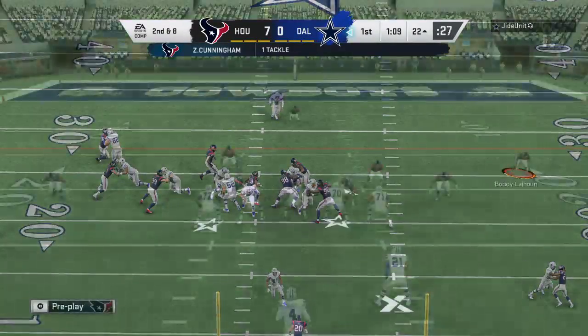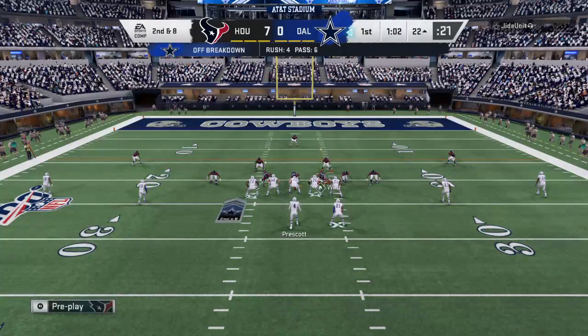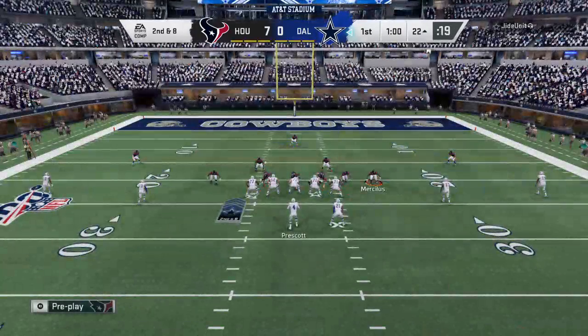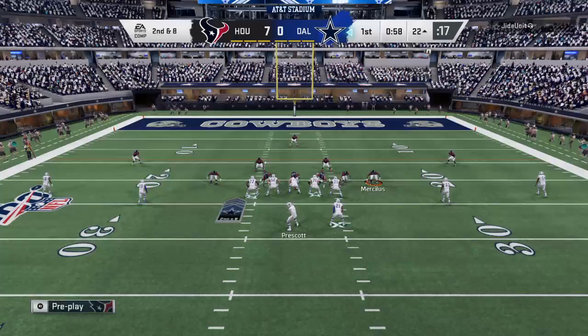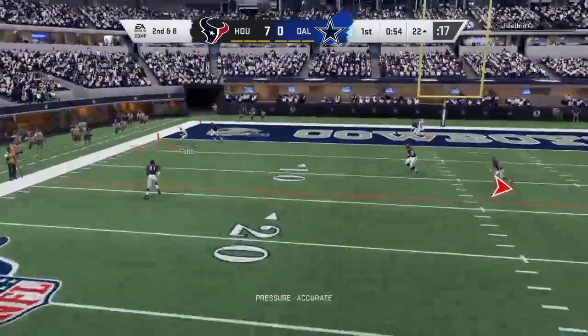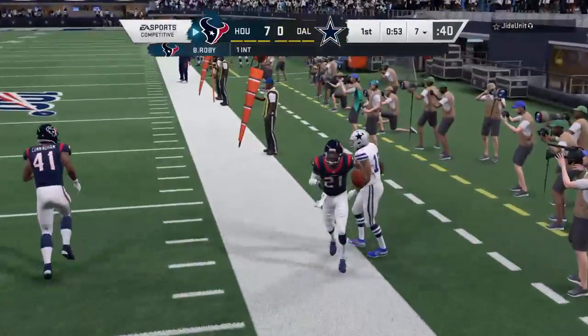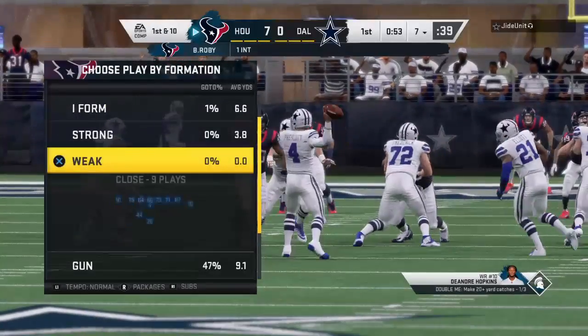2 yards on the pickup. It's 2nd and big. Texans 22-yard line. 55. From the 22, Prescott. Trying to get it to Cobb, and it's intercepted. Picked off by the corner, Bradley Roby.